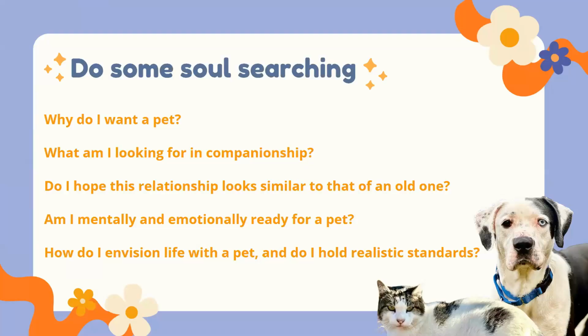Why do I want a pet? What am I looking for in this companionship? One of the things that we do see a lot of: do I hope this relationship looks similar to that of an old one? We don't want anybody looking to replace pet companionship. It's always going to look different. Every animal is unique. Am I mentally and emotionally ready for a pet? How do I envision life with a pet? And do I hold realistic standards?